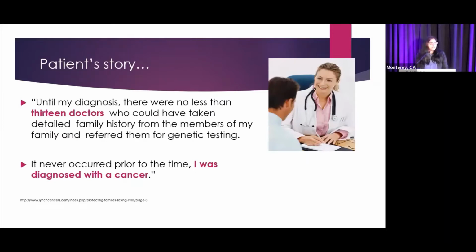So let me start with a patient story. And this kind of story is very common in my clinical practice. Until my diagnosis, there were no less than 13 doctors who could have taken a detailed family history from the members of my family and referred them for genetic testing. It never occurred prior to the time I was diagnosed with a cancer. And some could argue, does this qualify as genetic malpractice?